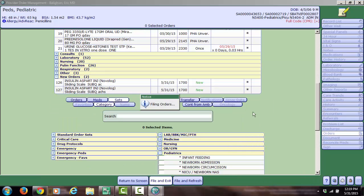Okay, I think that is good for the order sets.